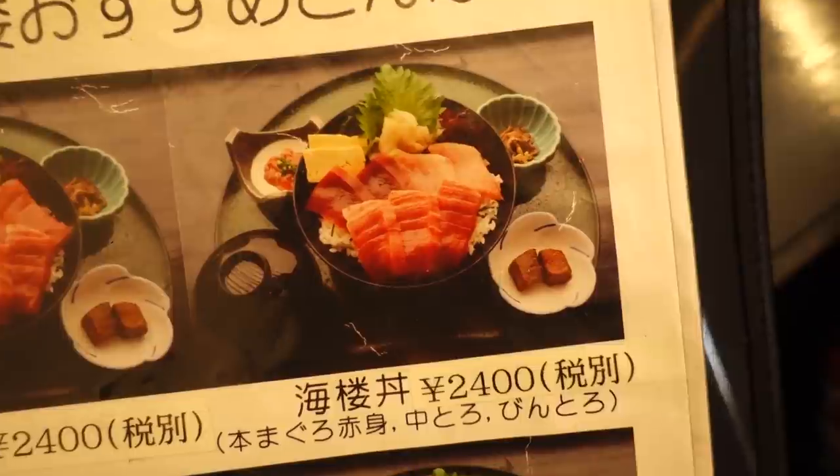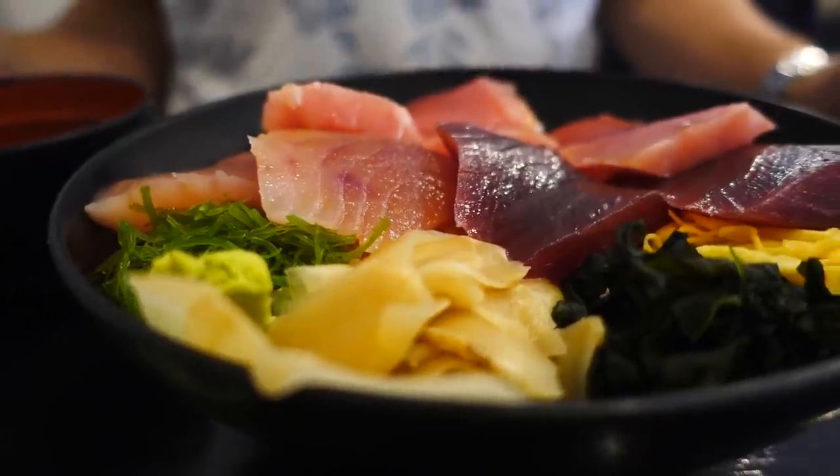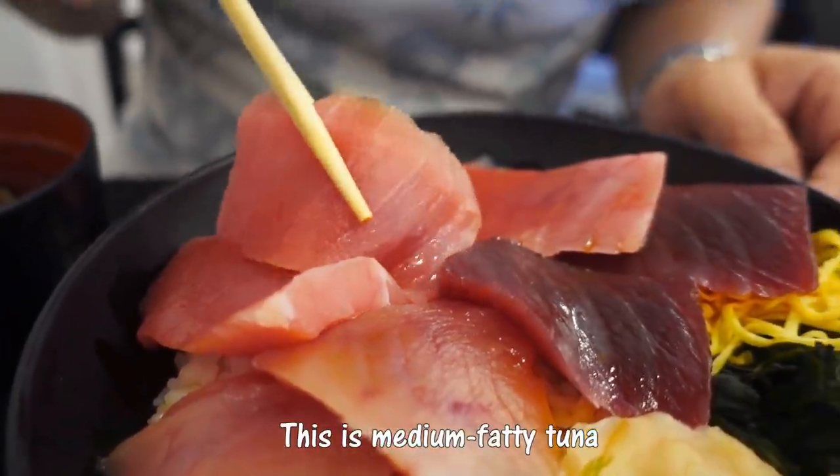We both got something called the Kaisen don. We wanted to just focus on the tuna. This includes three different types of tuna. いただきます. 中トロ.